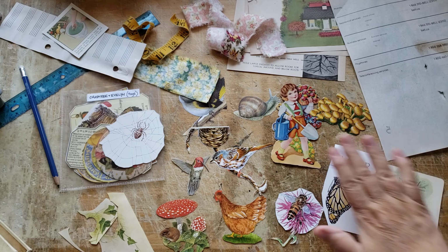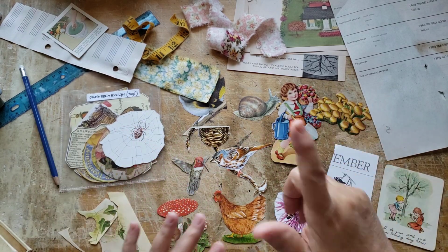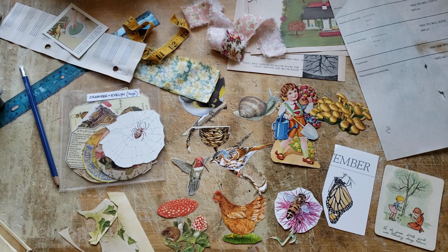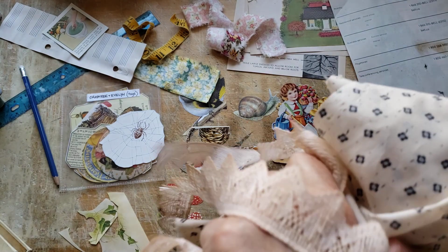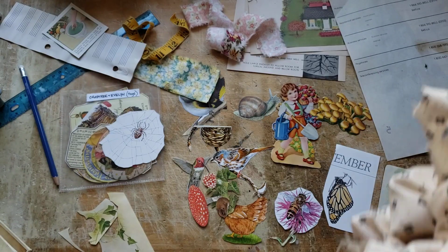So maybe I can lay them on top of these without having to move these, because I want to work on these. But I do want to show you what I got. Oh my goodness, I'm so scatterbrained today. And before I get even more scatterbrained, I better put my timer on. What are we at there? Okay. There, the timer is going.